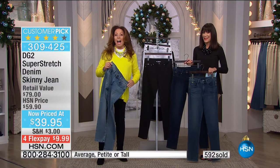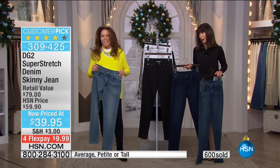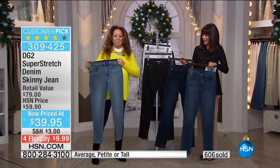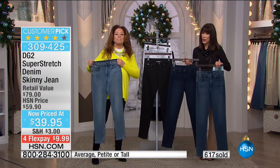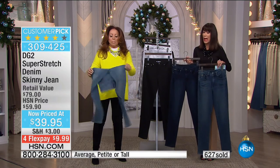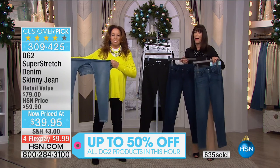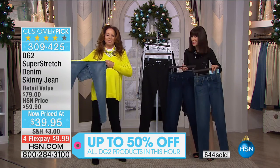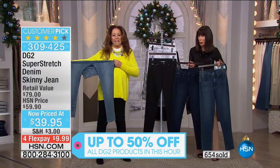Exactly. Two words that are usually mutually exclusive: jean and comfort. And at this point, yay, we have all the choices. In the couple of shows tonight and the shows tomorrow, a lot of really limited quantities, so not a lot of colors. This is your one option where you have all sizes in all of the color choices.